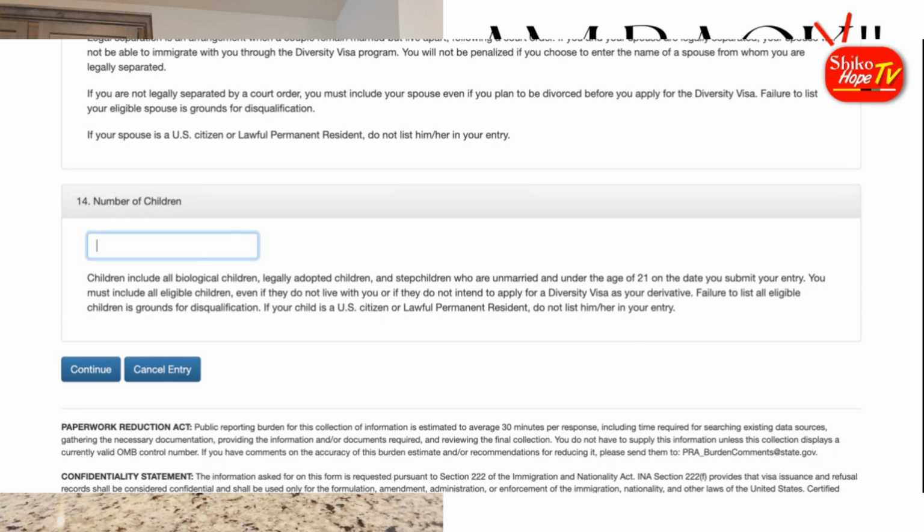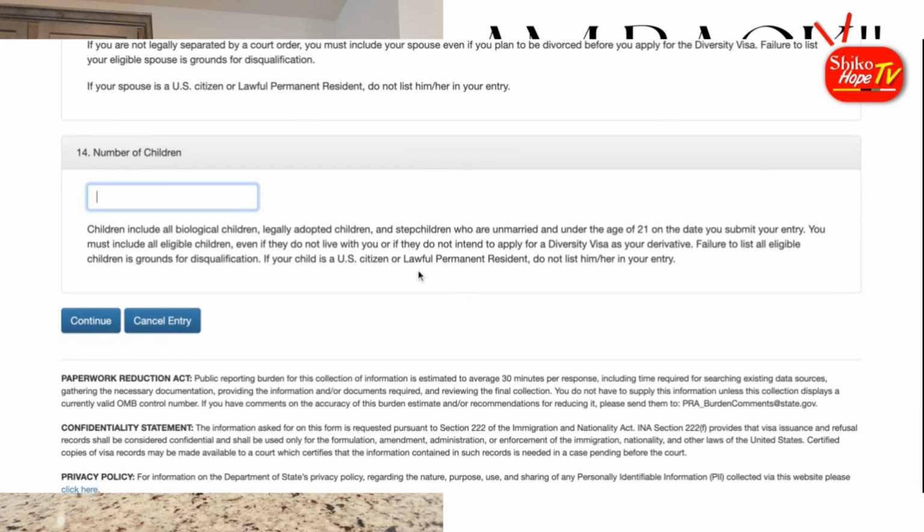If your child is a US citizen or lawful permanent resident, do not list him or her in your entry. So, if your child is above 21, don't list them. If that child is 21 on the date you submit your entry, list that child. Okay? So, number of children, I have 4, but 1 is a US citizen.